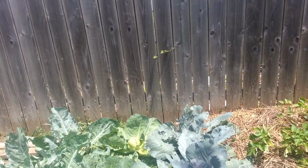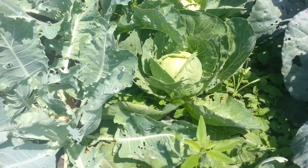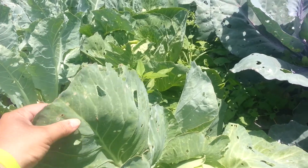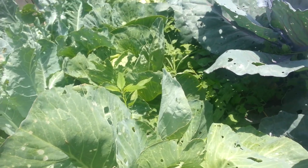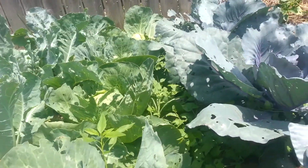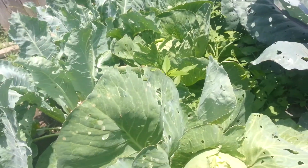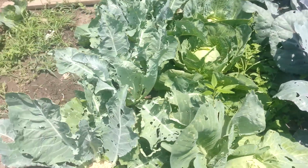Red cabbage, green cabbage, and their green cabbage is looking wonderful, but whenever you go organic, it's just not going to be pretty. We have holes, but we're trying to fight the good fight. We're not doing so much weeding as we've been getting out here and trying to pick off the bugs by hand. So I guess for the sake of going organic, we may have more weeds than we'd like.